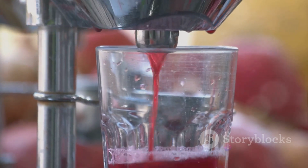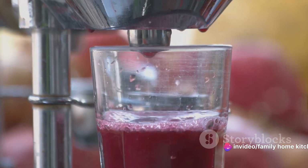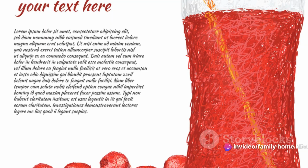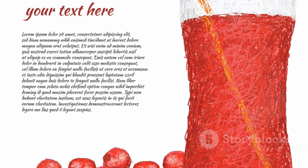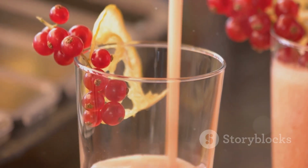To enjoy cranberry juice, you can simply purchase a bottle from your local grocery store, or for an even fresher option, consider making it at home. Just blend some cranberries with water and sweeten to taste. So, for a tangy, health-boosting drink, consider some cranberry juice.